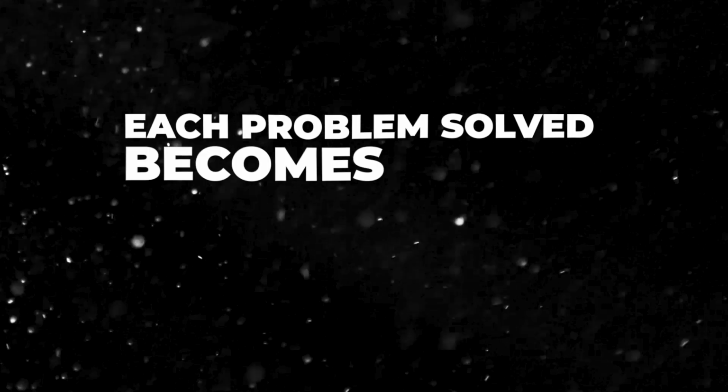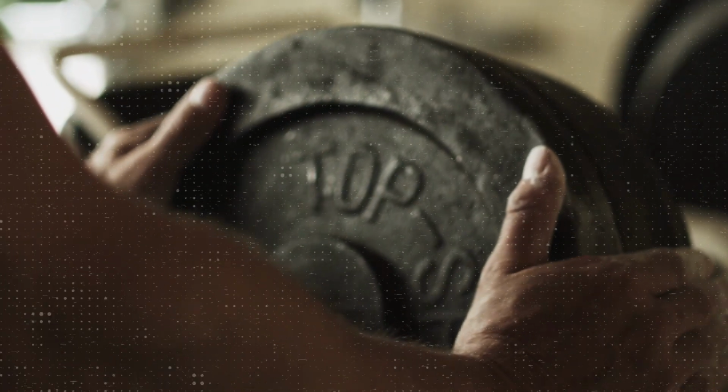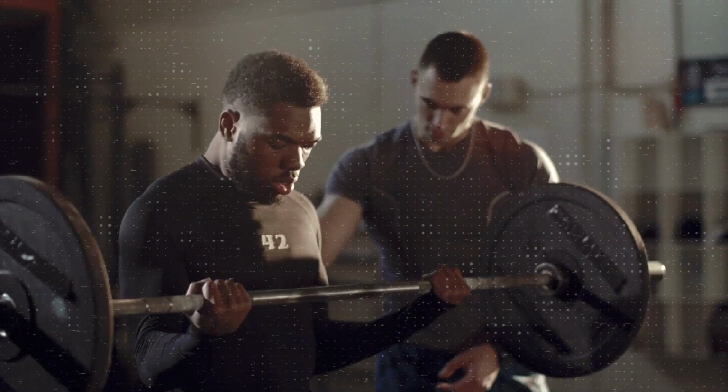Another simple way to say it is this: each problem solved becomes another problem to solve. So if you learn how to market and you get a bunch of clients, now you need to figure out how to serve them. On the other side of serving them, now you're time poor, and so you need to get someone else to serve them. This is true of every industry and every niche, regardless of whether you work with restaurants or gym owners or auto repair workshops or personal trainers or online coaches. This is all the same. Every problem created creates another problem to solve.